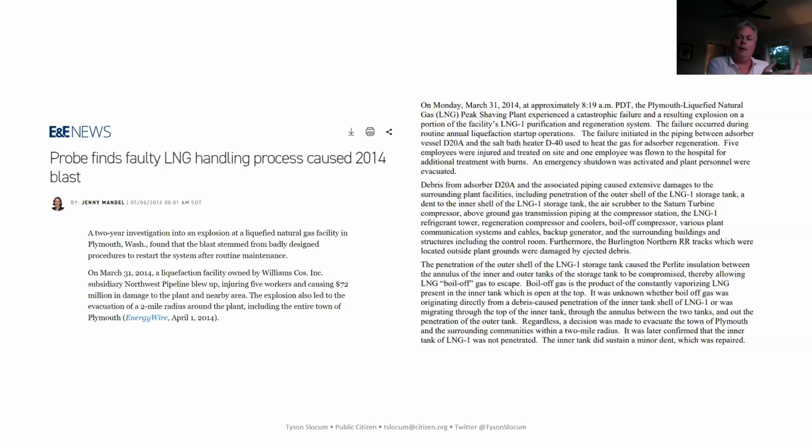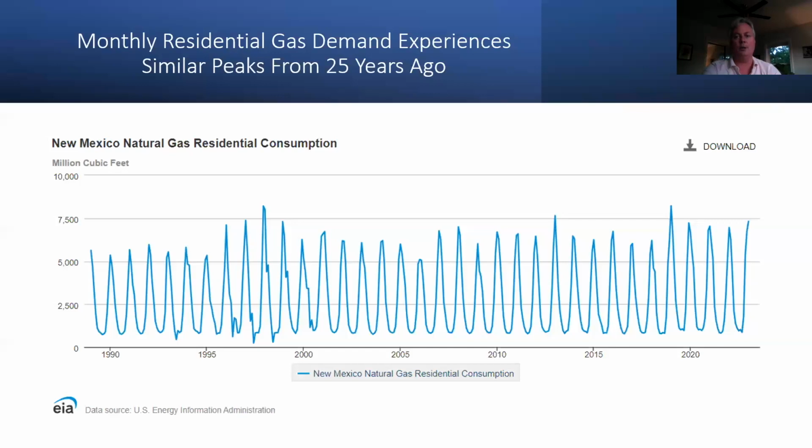And basically what happened was there were two LNG tanks at this peak shaving facility. You take one out of service for a little bit, you clean it, do some basic maintenance, and then you try to bring it back online. And during the process of trying to bring it back online, it suffered a catastrophic failure. And so that was the cause of the situation.